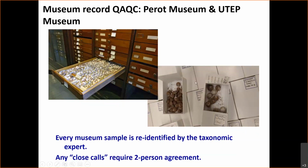And so those would all be held together in one little box. So for example, this is a lot of some polygyrid, and all of those individuals came from the same time and place. So we sampled, for example, about 5,000, we re-identified about 5,000 museum lots. Each of those lots could have 10,000 tiny snail shells in them. So just realize a lot is not just one snail, it's all the snails from that collection.